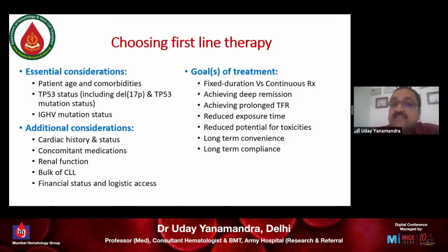Also, other than these patient-directed factors, the physician who is treating needs to have a few goals in his mind. Are we looking for a fixed duration therapy or a continuous one? Are we looking at achieving deep remissions or prolonged treatment-free remissions? How much is the exposure time I am looking for? What is the potential for toxicities and how can I reduce it? And what about the long-term compliance of the patients?